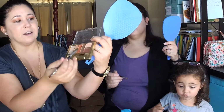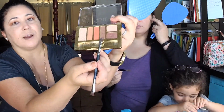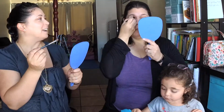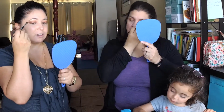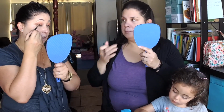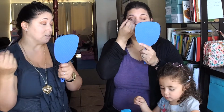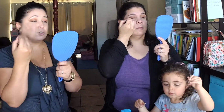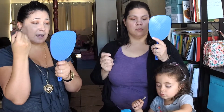Okay, so this is a very soft shimmery shade, but darker brown. So she's defining her outer V right now. You're using a flat brush and putting it in the crease, on the outer V, and then inside your crease like this. You're bringing it in to define the crease a little bit. So it brings a little bit of shimmer in between the transition shade and the orange shade.